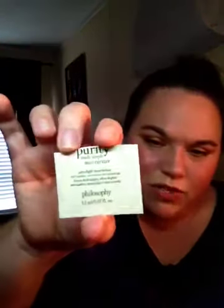Okay. Now, last two things. Purity Made Simple Moisturizer from Philosophy. I really like these. I've tried these before. I used to have a lotion by them. I did like it, but it's not like the best, but it was decent.